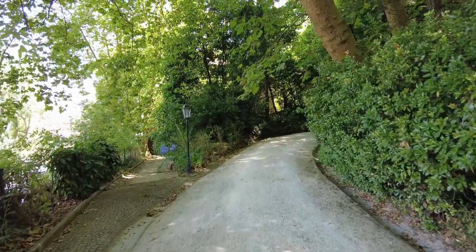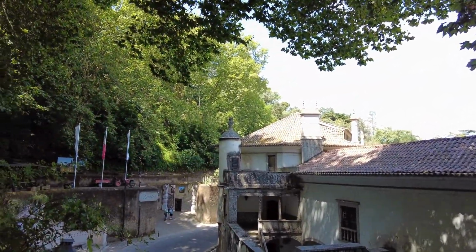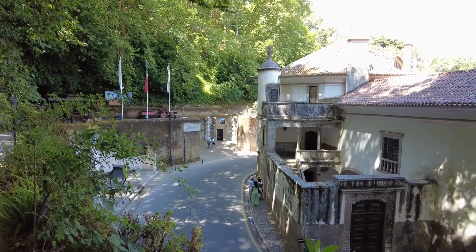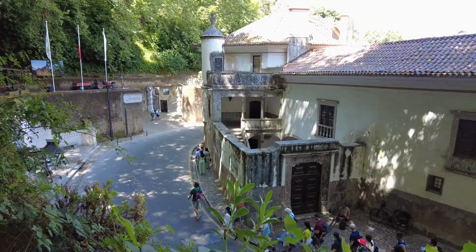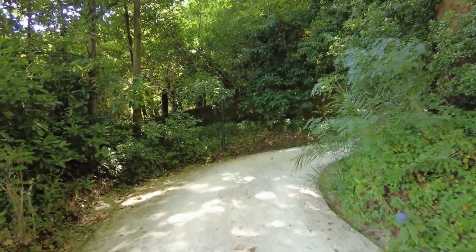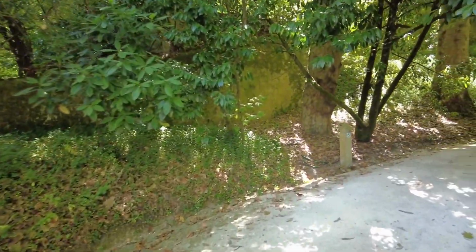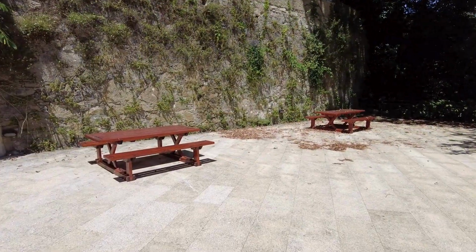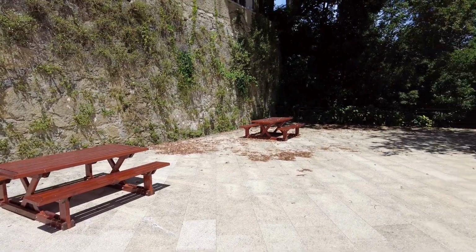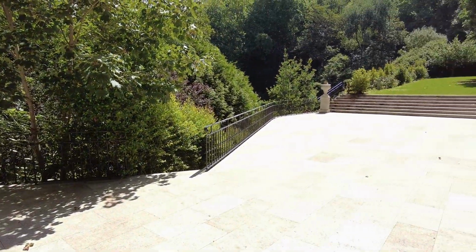I already entered the Biester Palace property. As you can see, it's fairly quiet over here, but I can show you the crowds walking to Regaleira. But let's go for a nice walk through the gardens, and I'm going to show you a little bit more of the property, and then after I'm going to go to Regaleira and you'll notice the difference. This is so relaxing over here. Then you can even bring your snack and stop over here in this beautiful, unique landscape.